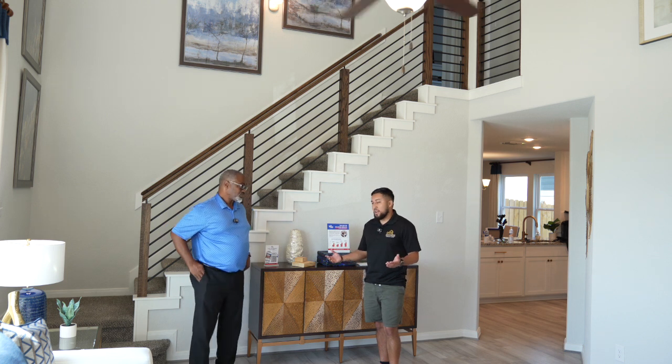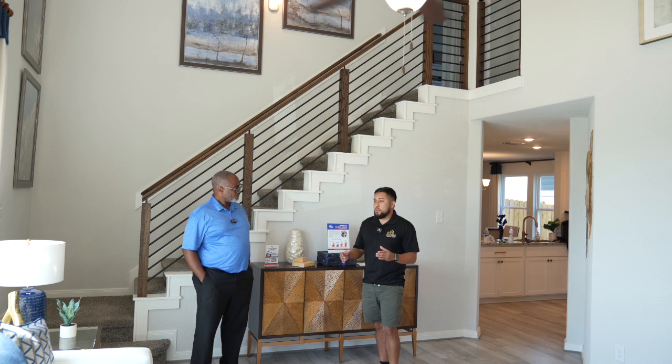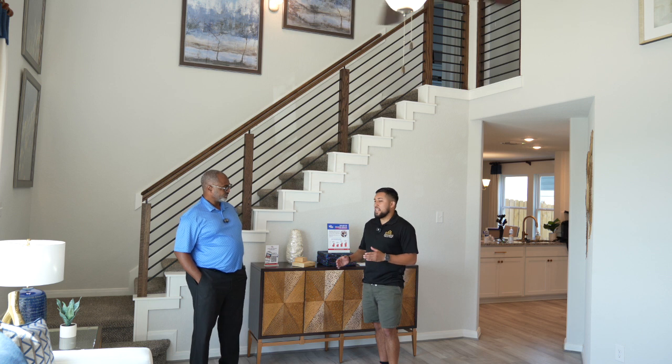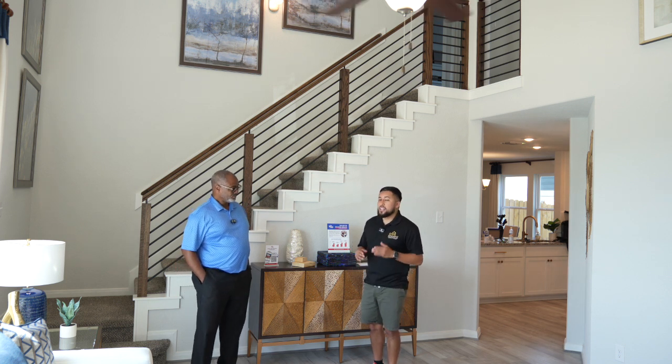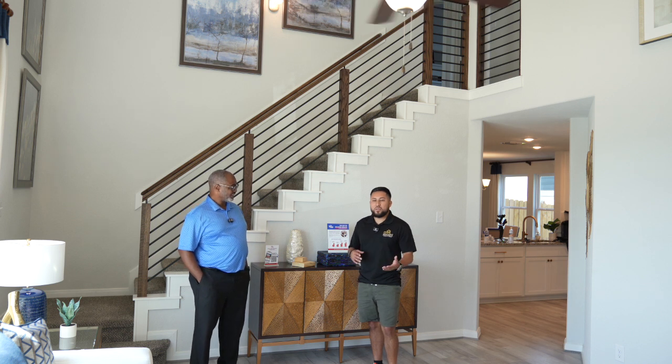Correct. So it gets really hot, but you also get a build that is prepared for a different weather condition. Correct. That is something insane to take into consideration. And they start in the 260s, so that's also something you have to take note of.